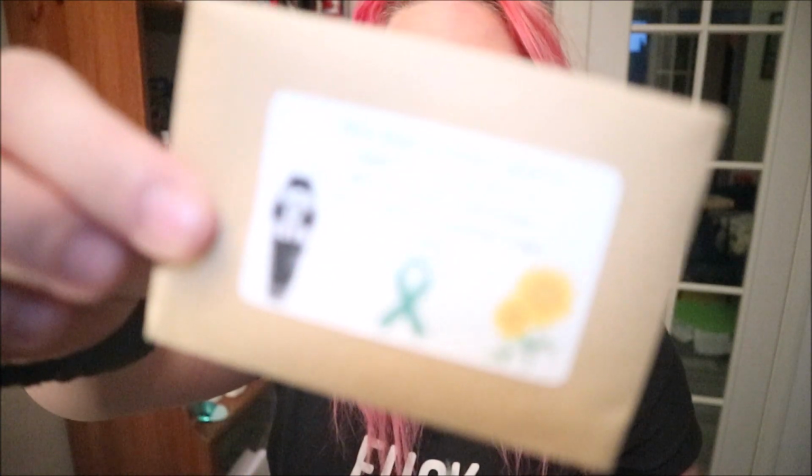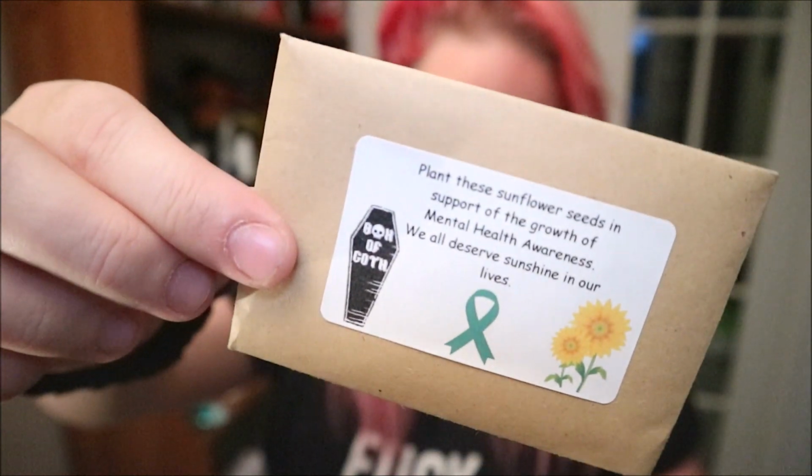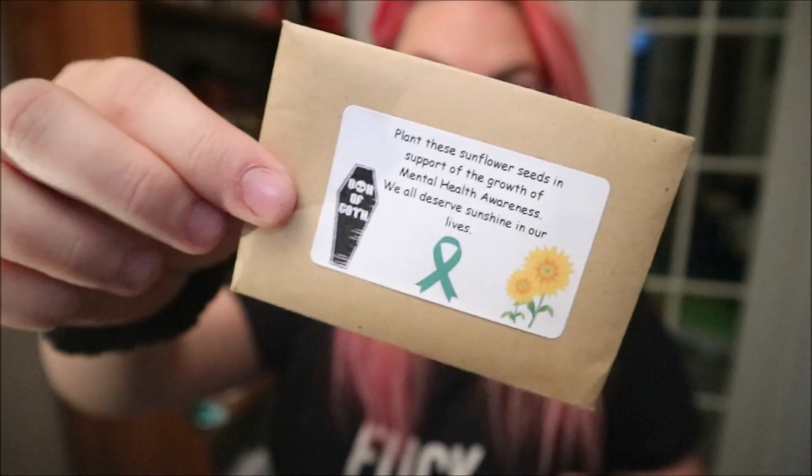These are sunflower seeds and it says plant these sunflower seeds in support of the growth of mental health awareness. We all deserve sunshine in our lives. That's lovely. That's really sweet. So little sunflower seeds.